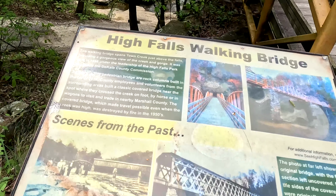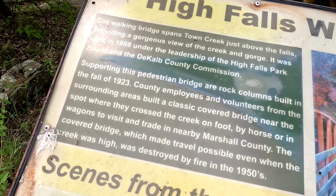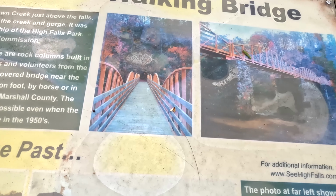Sign about the Waterfalls walking bridge. So if you want to read that, well, let my GoPro get straightened up here. Pause that and read that. And you can see the new bridge there.